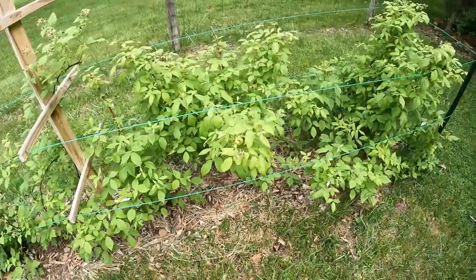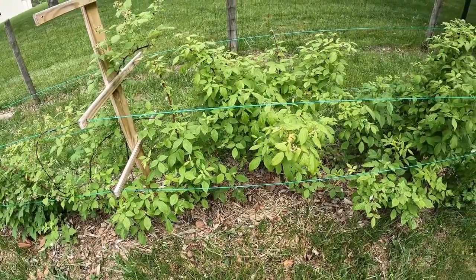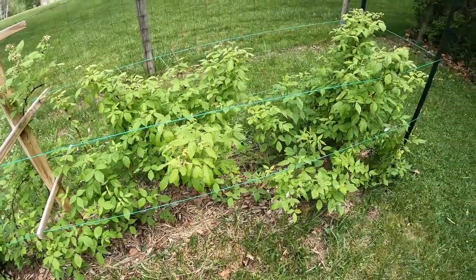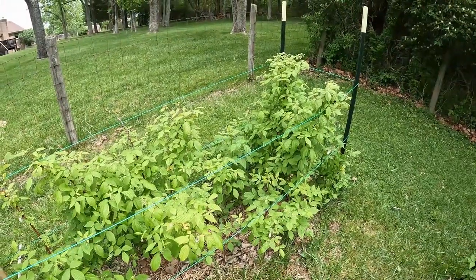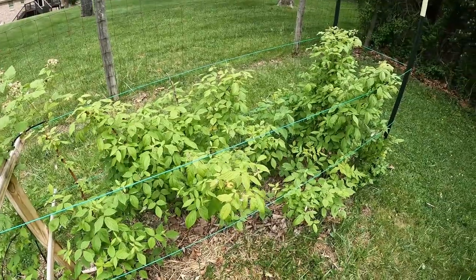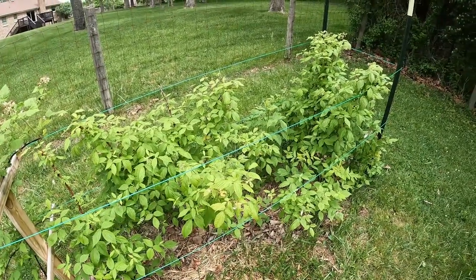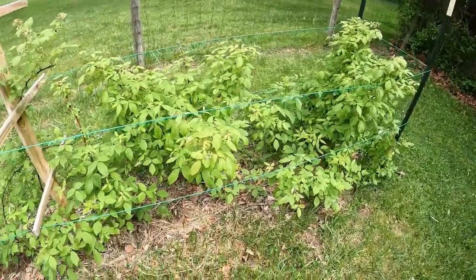The red raspberries just don't seem to be jamming quite as much as the black raspberries do. I think that just might be because they're not native. We've been trying to keep them watered, keep them healthy, give them food as we can, keep them mulched. And I think this is the fourth year they've been in the ground. They're definitely starting to fill it in pretty nicely in here.